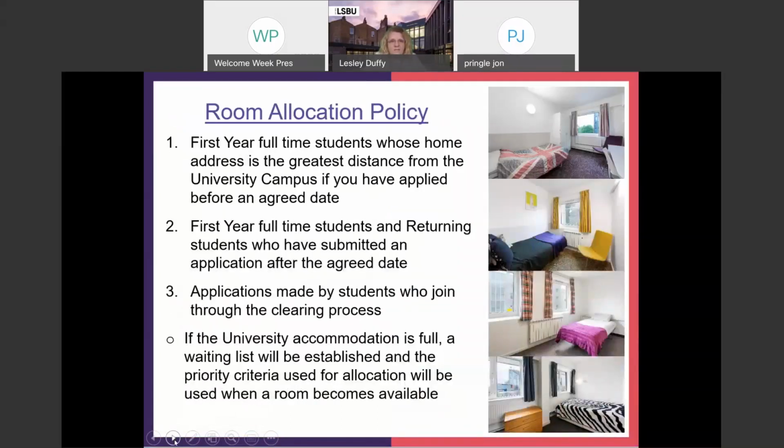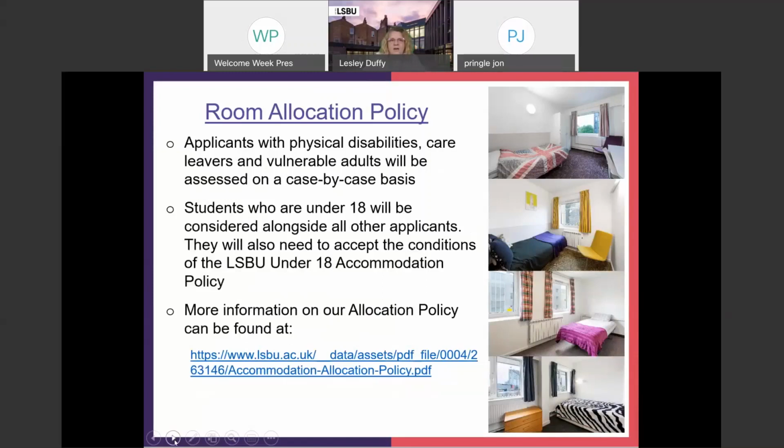Room allocation is quite important. We have 1,400 bed spaces and potentially over 5,000 new first-year students, so obviously we have to allocate in a certain way. First-year students will always get priority against other returning students, and there are other considerations we do take into account.